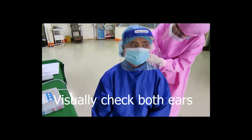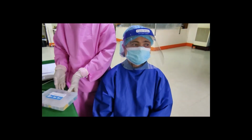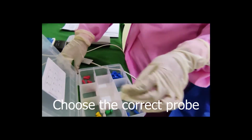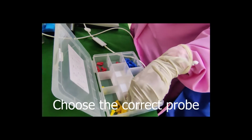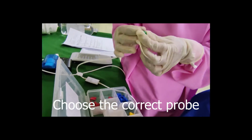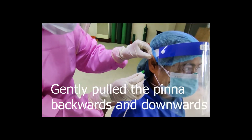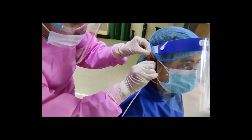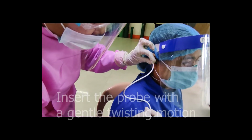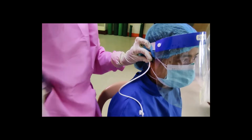Visually check both ears of the patient. Choose a probe that is appropriate for your patient's ear. Gently pull the pinna backwards and downwards. Insert the probe with a gentle motion and obtain good seal before starting the test.